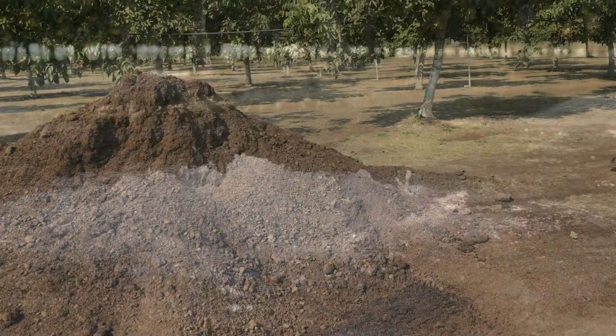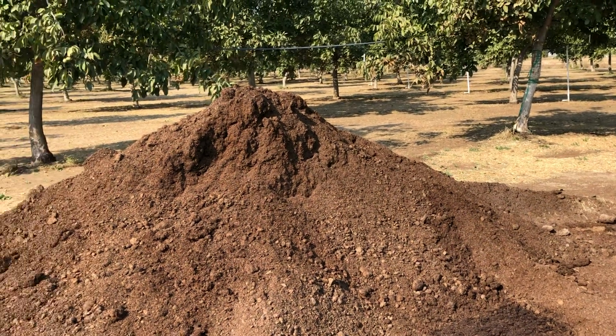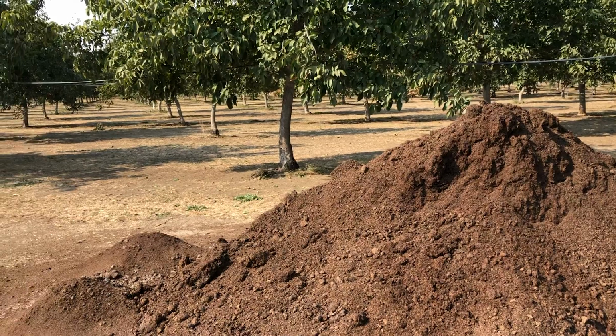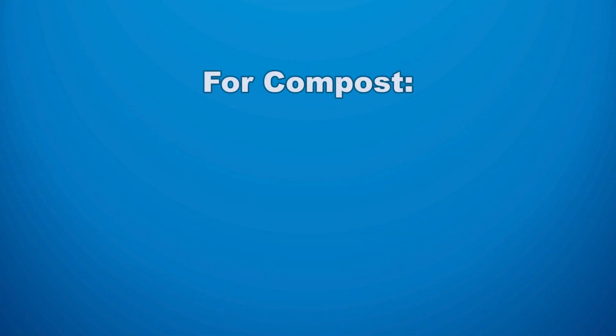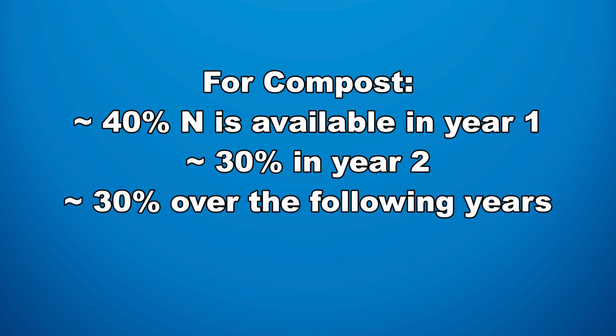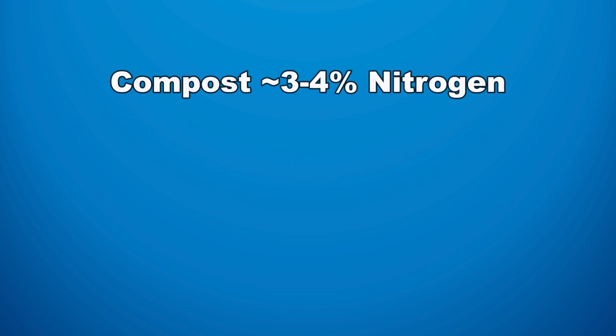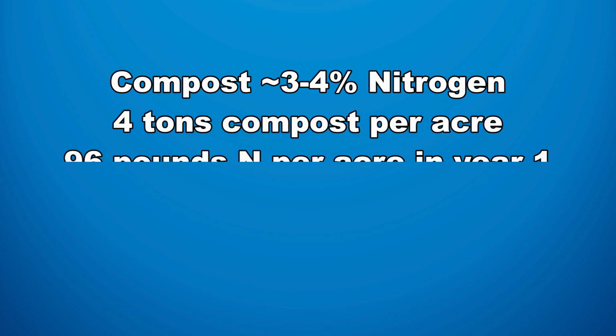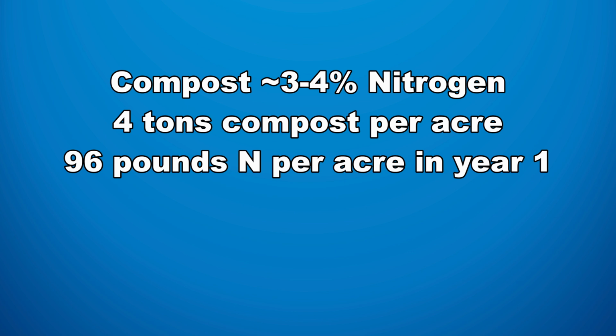When applying compost or manure, remember these materials need time to mineralize and convert to ammonium, making it plant available. A rule of thumb for compost is that about 40% is available in the first year after application, another 30% the following year, then the balance is released across several years. Compost averages about 3 to 4% of nitrogen content. So if you apply 4 tons per acre, nitrogen available the first year would be about 96 pounds per acre.